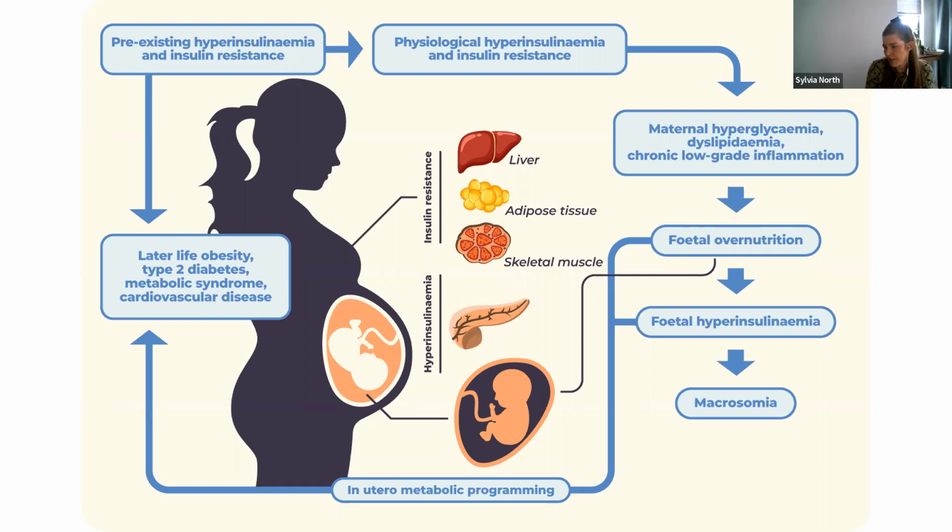but it could also affect a number of developmental processes. That's where we see macrosomia or large birth weight. Not in every case, but the really concerning long-term effect is this in utero metabolic programming. So this developing infant is now receiving a lot of signaling where their body becomes thrifty for carrying extra weight in childhood and early adulthood, which carries a risk of obesity, type 2 diabetes, metabolic syndrome, and cardiovascular disease later in life.